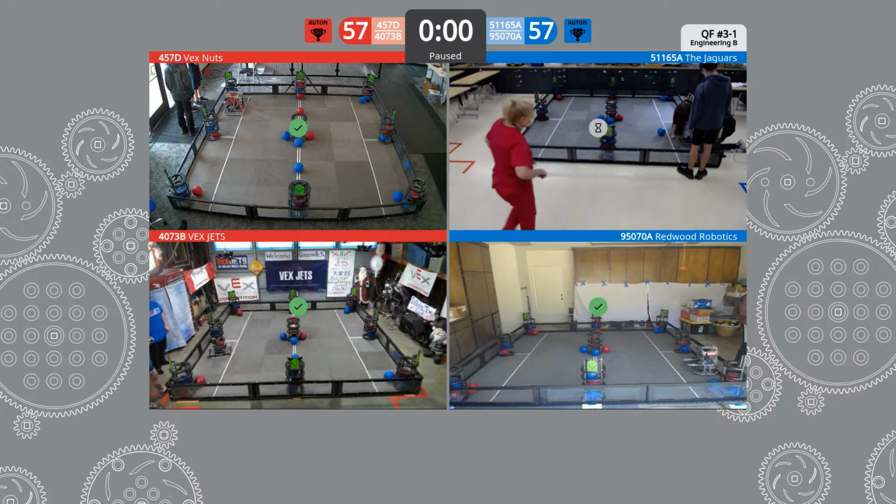As we mentioned, we've got the Vex Nuts. They're coming to us from Michigan. We've got the Vex Jets coming to us from California. We got the Jaguars, who are up in Arkansas, and then Redwood Robotics, who are also over in California. So we got some East Coast, we got some West Coast, we got some North, we got some South, and that's just the amazing part of Vex Worlds, is just seeing all these teams come together to compete, learn, and grow.